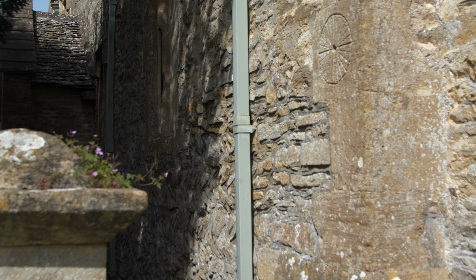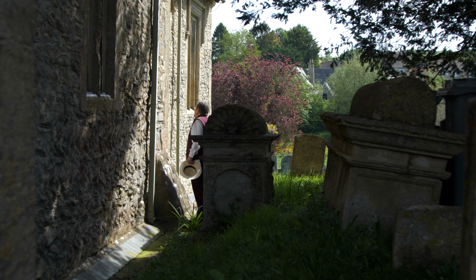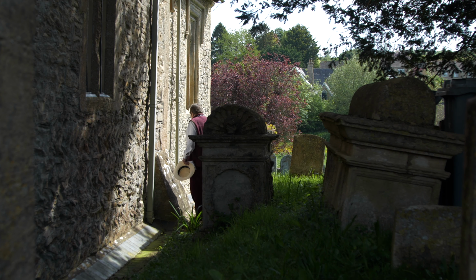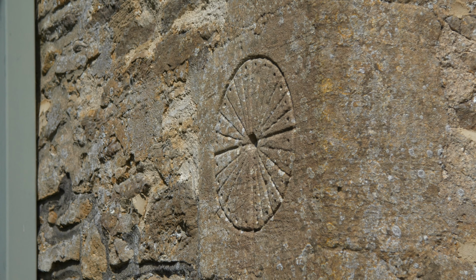Mass dials are a type of medieval sundial found on the south side of many churches in this part of the world. They're called mass dials because it is thought they showed the time of the Mass and other services held during the day. The hole in the centre of the dial would once have contained a horizontal wooden or metal rod that cast a shadow. This rod is known as a gnomon.